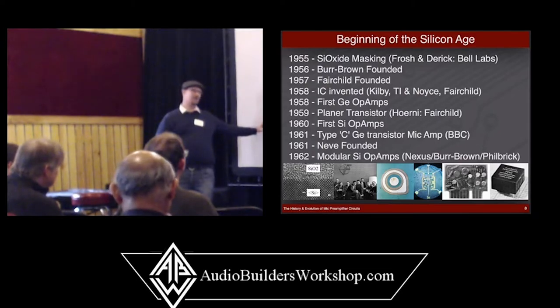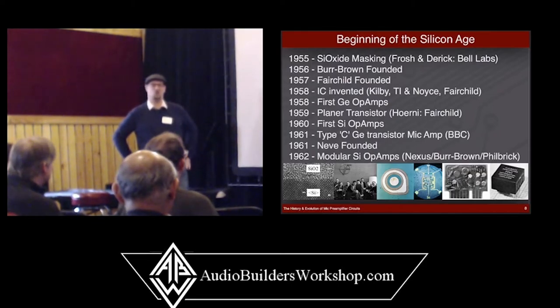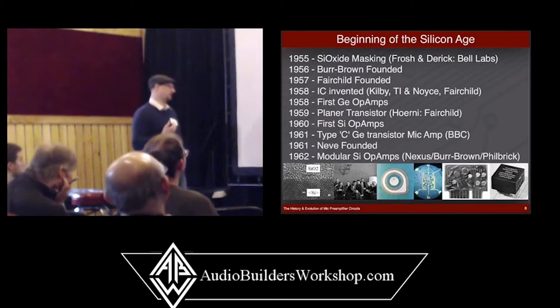The oxide is amorphous. It's glass. But that glass is very, very stable. And unlike the oxide that forms on germanium, it's not water soluble. So silicon transistors did not have the same leakage problems that germanium transistors have. And the processing became a lot easier.